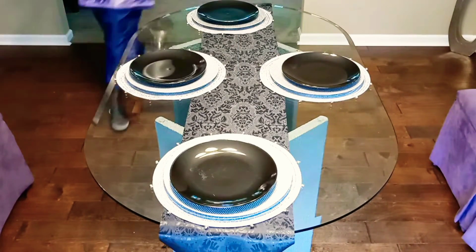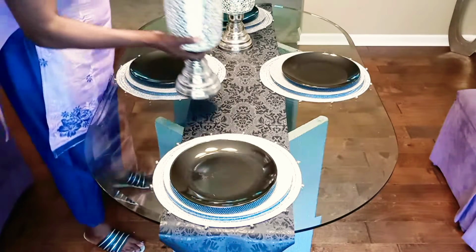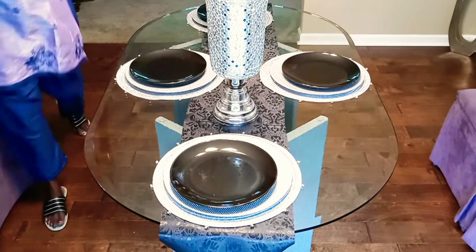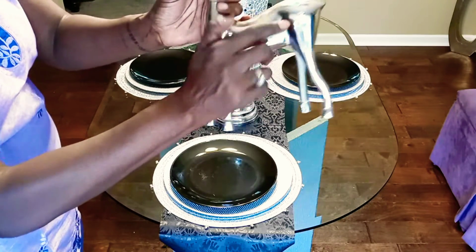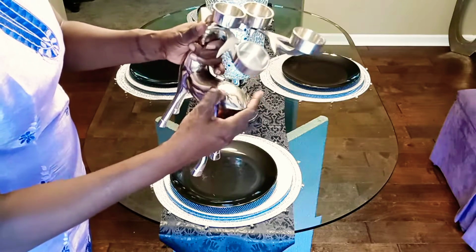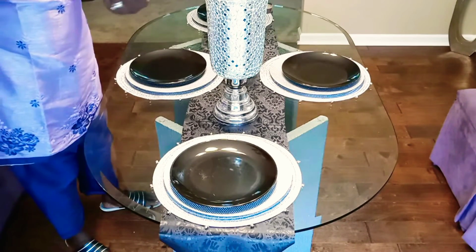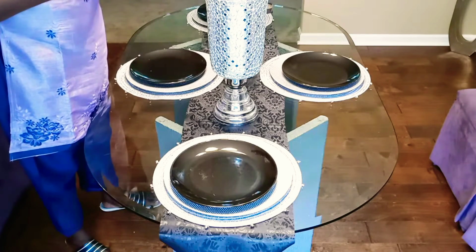For a centerpiece in this tablescape, I have these beautiful mirrored glass hurricane vases, and I have tall white pillar candles in those. In the middle of our table, I have this silver reindeer. It was $5.99, half off in the Christmas in July sale. And I'm going to put that as our centerpiece. I'm just going to add some little tea light candles to the candle holders, and I probably will light those.